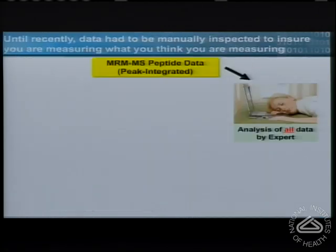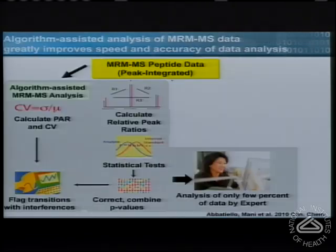So we have written a program called Audit, which allows us to go from having experts analyze all of the data to an automated system that tells us when there's an interference problem. I can't go into details of this, but it's open access software which looks at the relative ratios of these peaks, but also looks at the CVs of the analytes to give the analyst insight into which transitions, which peptides have bad performance, and which ones are perfectly okay. You don't have to look at the data.